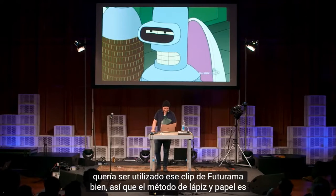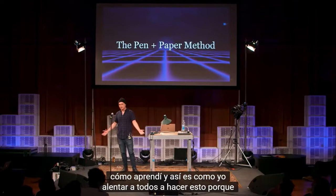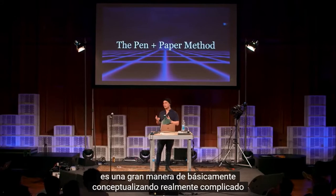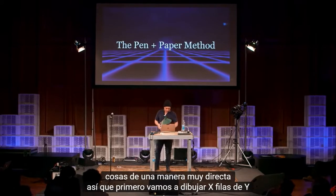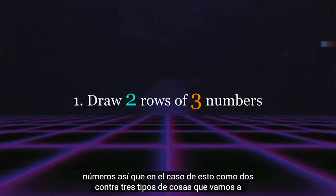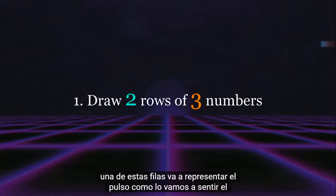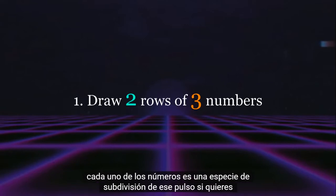Okay, so the pen and paper method, this is how I learned, and this is how I encourage everybody to do this, because it's so easy, so straightforward. It's a great way of conceptualizing really complicated things in a very straightforward manner. So, first, we're gonna draw X rows of Y numbers. In the case of this 2 against 3, we're gonna draw 2 rows of 3 numbers. Each one of these rows represents a pulse, how we're gonna feel it, the heartbeat of this polyrhythm. And each one of the numbers is the subdivision of that pulse, if you wanna think about it that way.